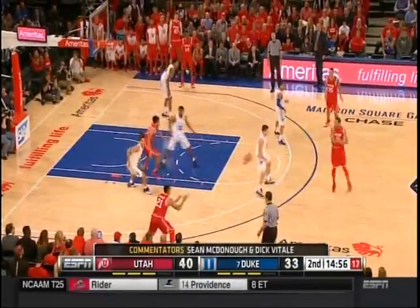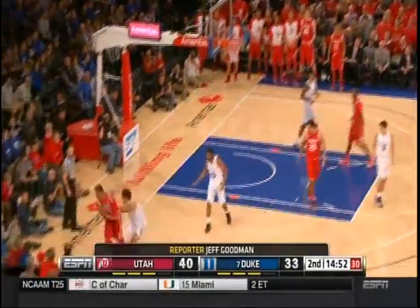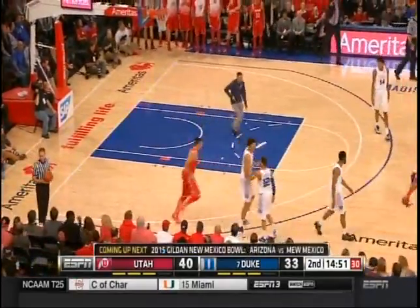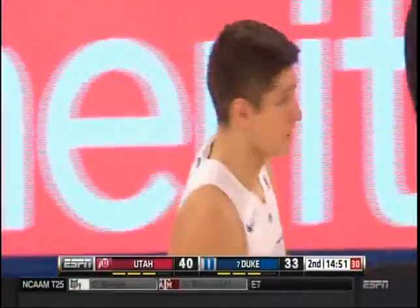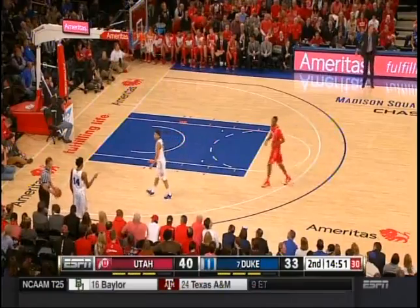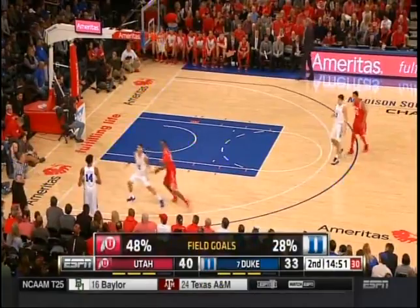We talked about how Duke at the half felt fortunate to be as close as the Devils were with very little from Grayson Allen. No buckets from Grayson Allen in the first half. He has their only basket of the second half. But how about Utah? Loveridge, averaging 14 points per game, has 3. Taylor, averaging 8 per game, has not scored. Has not scored, yeah. But their big guys inside have really created a problem.